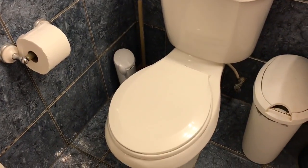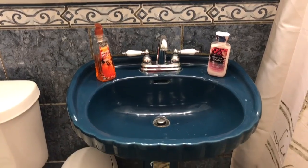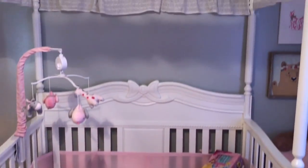So here's an overview of what I have clean, and it's usually the restroom, Mia's room, and the living room. And our bedroom is also clean, it just needs the comforter.